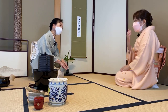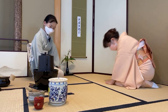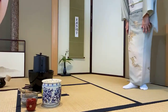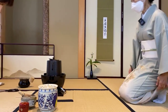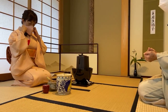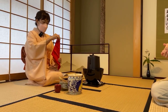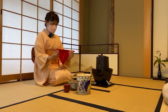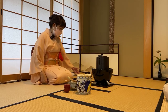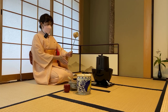Then from now, Etsuko-san changes from guest to host. I want to be a guest. Okay, thank you, I understand. Now Etsuko-san will perform in front of the camera using this kind of utensil. Later, I will perform making tea on a tray, so you can see the difference between this performance and the one I do. You can compare.